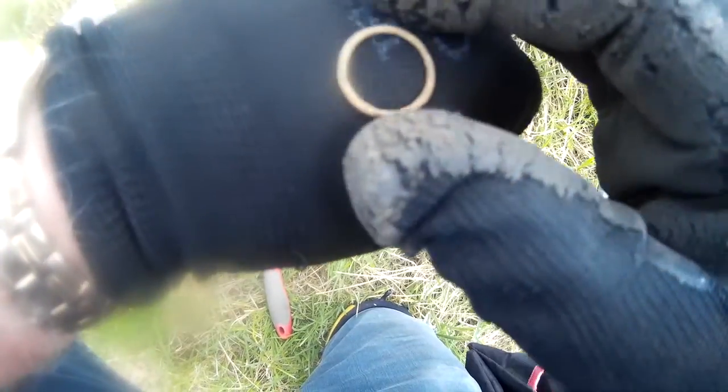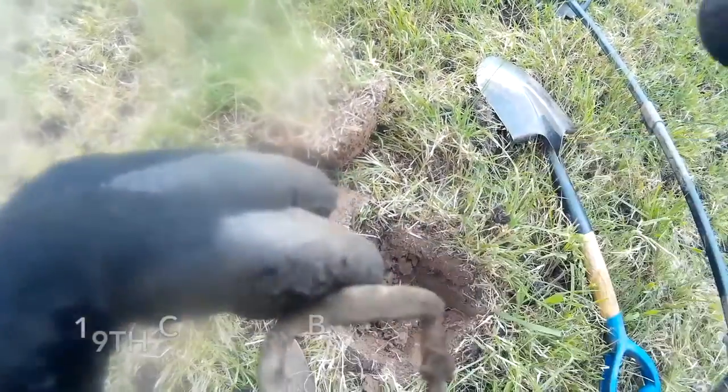Little O-ring, copper alloy, could be anything from a curtain ring to an O-ring off a piece of farm machinery. No idea, but that's it. A little O-ring. Down there, 5 inches, 6 inches, one little buckle.